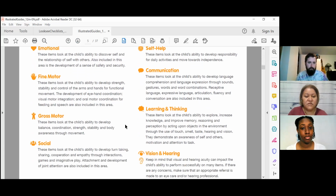Social, these items look at the child's ability to develop turn-taking, sharing, cooperation, empathy through interactions, games, and imaginative play. Attachment and development of joint attention are also included in this area. Self-help, these items look at the child's ability to develop responsibility for daily activities and move towards independence.